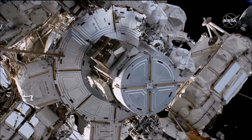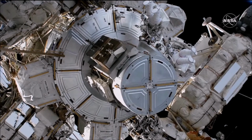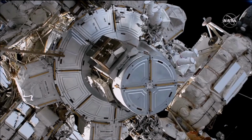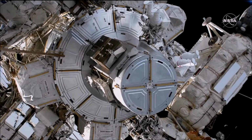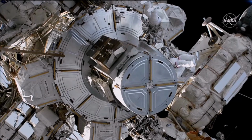You just heard Ground IV Stephanie Wilson relay to the crew that they're working on a fix for Matthias's helmet camera. Your assessment, do you think using a wire tie is something that you can perform?